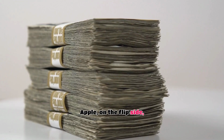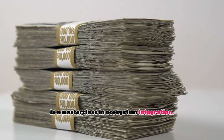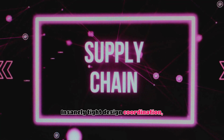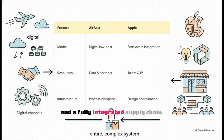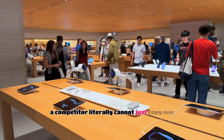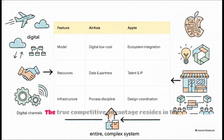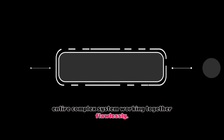Apple, on the flip side, is a masterclass in ecosystem integration. Their resources are top-tier talent, massive IP, and mountains of capital. And their infrastructure? Insanely tight design coordination, strict retail governance, and a fully integrated supply chain. The big takeaway here, a competitor literally cannot just copy one single feature from Apple or AirAsia and expect to win. The true competitive advantage resides in the entire complex system working together flawlessly.